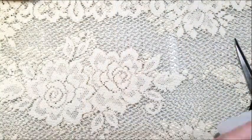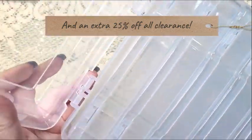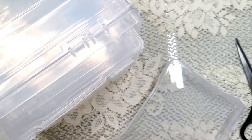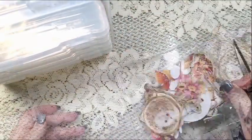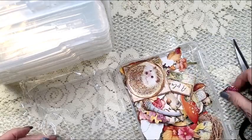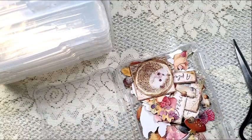And then the last thing I got was this on clearance for $10. And I thought this would help me wrangle my mixed media stuff. If you guys could see my cart, it's a total disaster. But I'm trying. Like ephemera pieces, I thought these little guys here would fit in there perfectly. Look at that. Oh, that's so much neater.